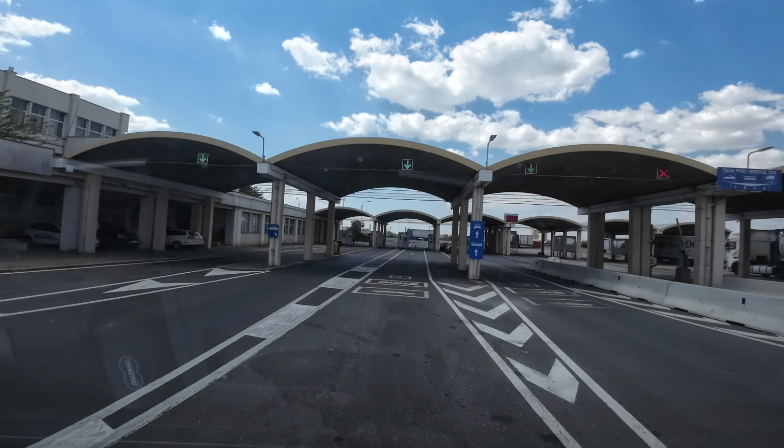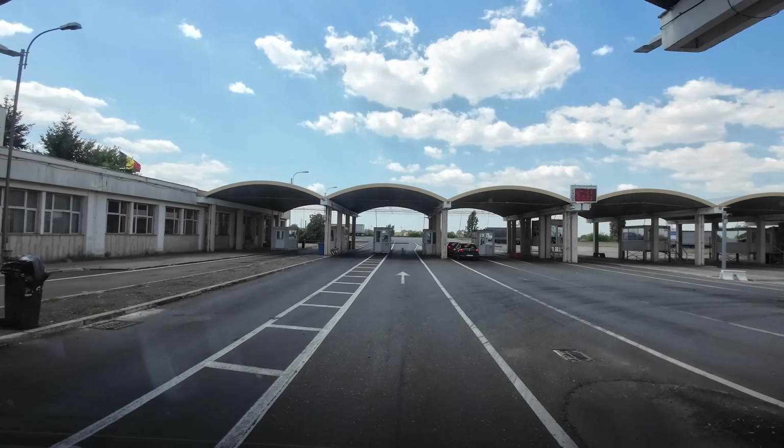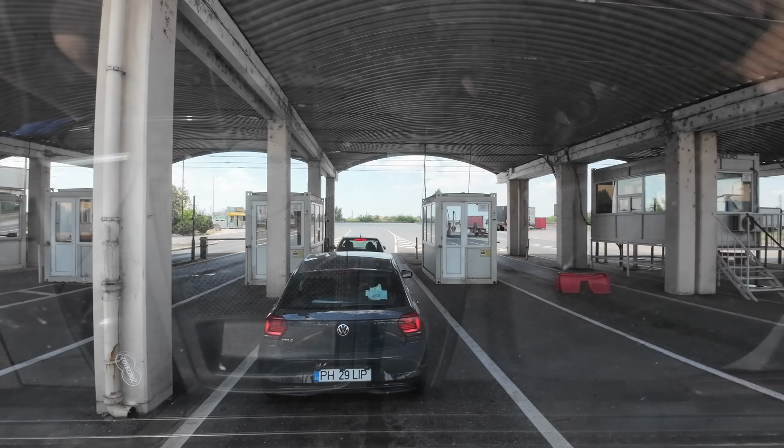Right, we're at border control again. Oh, that was closed. Okay, get into this one. Get in the right lane here. It certainly isn't the queue that we experienced getting into this country anyway. Just having a couple of cars in front of me, so let's see what they require.